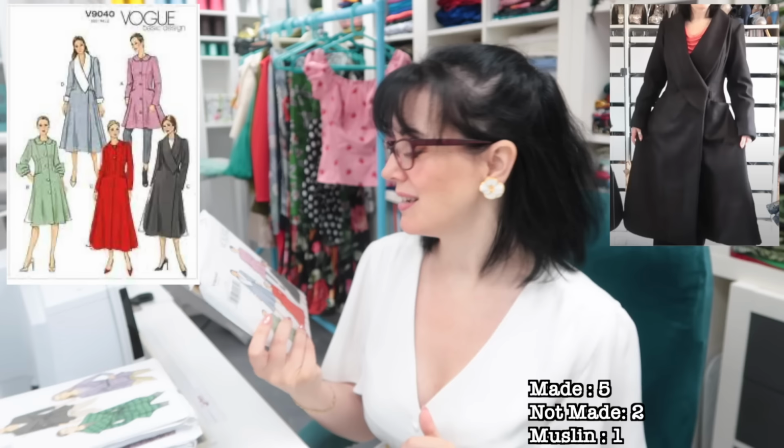First up, we have the Vogue 9040. I have made this. I made it earlier this year. I made it in black. I don't wear black, so my sister-in-law is getting this. We bought this one because it was a Craftsy class. Mum wanted to make this. I made black. She made a camel-coloured version.